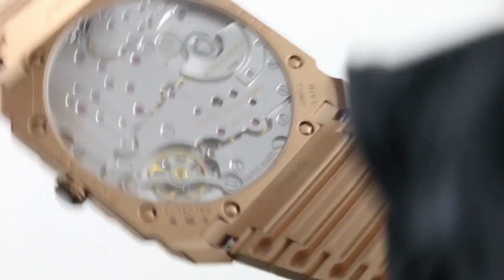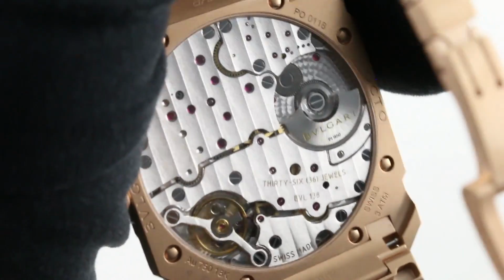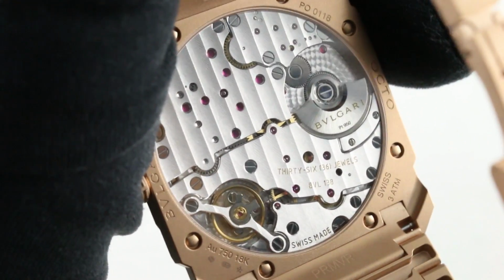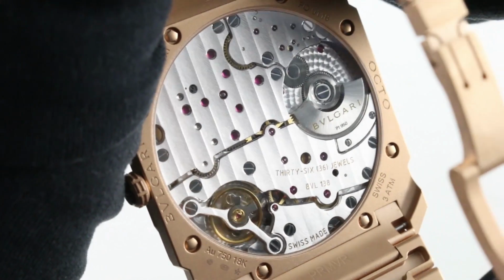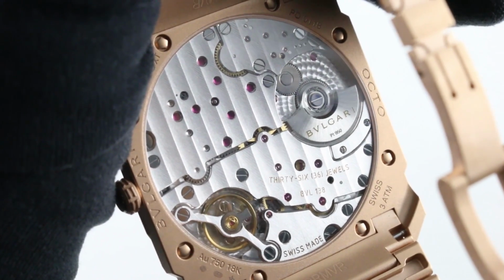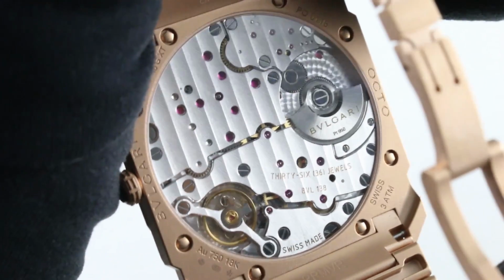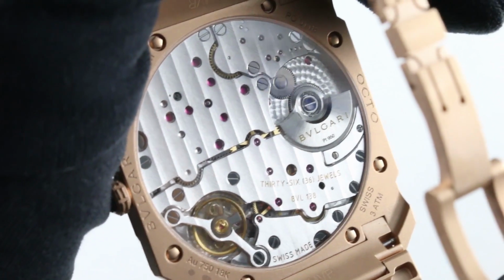Now, that crown will allow you to manipulate the movement, and we really do need to talk about the movement because it is a work of art in its own right. Here you can see Bulgari manufacturer caliber BVL138. This debuted with the Octo Finissimo Automatic in 2017, and it is a masterpiece. Micro rotor, automatic, 60-hour power reserve. You can see that the micro rotor itself features a premium platinum rotor mass.